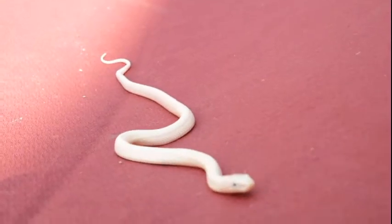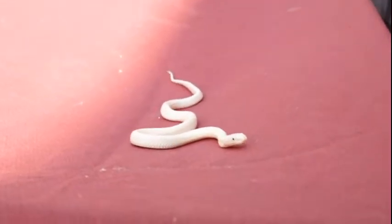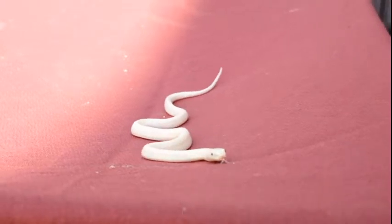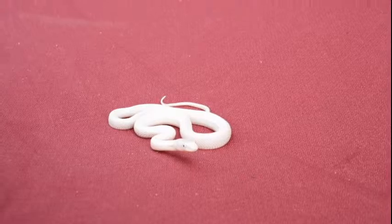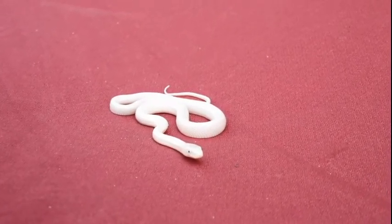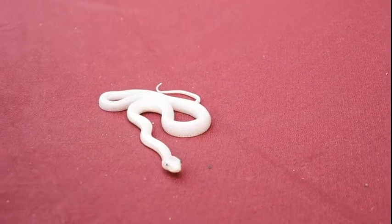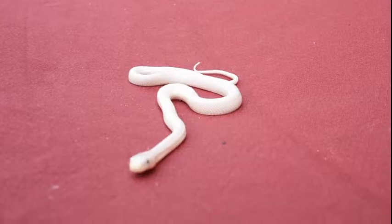Now our next three snakes are gonna be leucistic Texas rat snakes. So this is leucistic Texas rat snake, ID number LTX20F01, feeding on live mice, $200 plus shipping. Here we have leucistic Texas rat snake, LTX0720F01, female, eating live mice. No bug eyes, she's perfect.